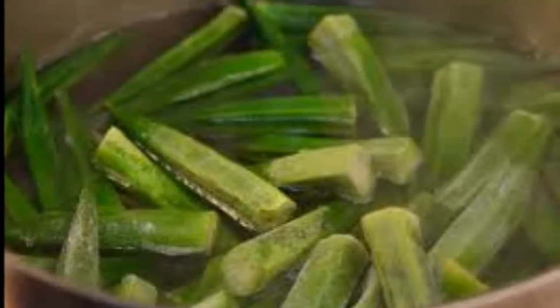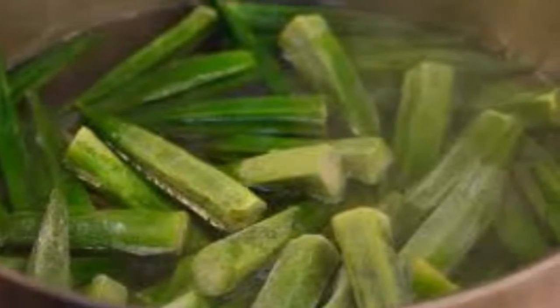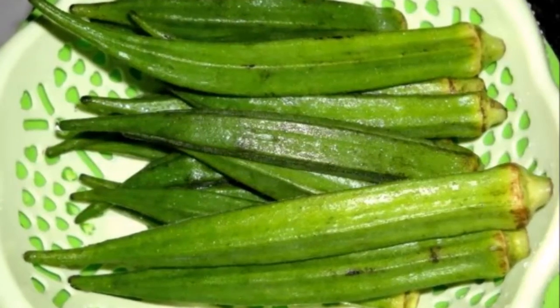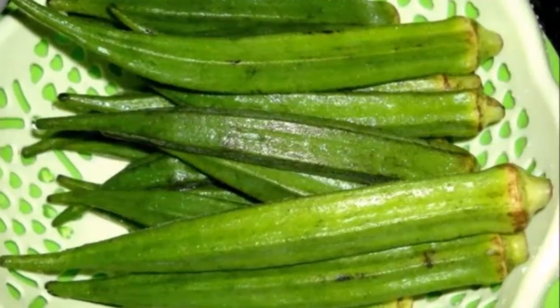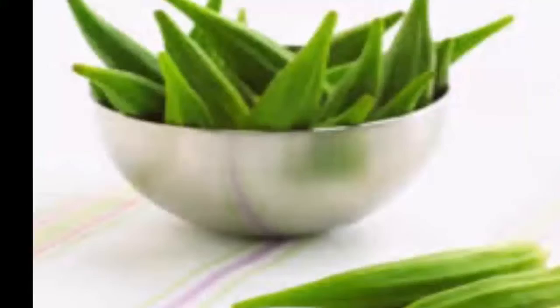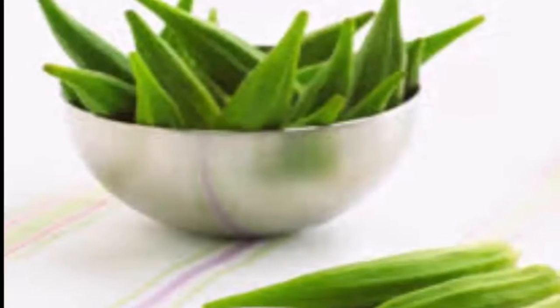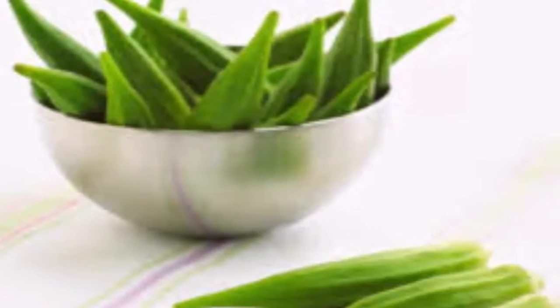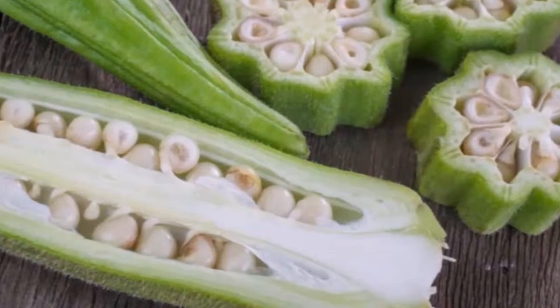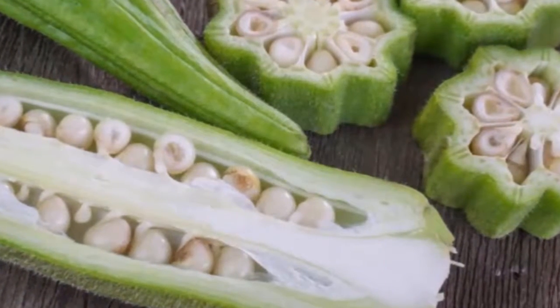Okra water controls diabetes, asthma, cholesterol, and kidney diseases. In brief moments, a written explanation. Okra is considered part of the foods that can control type 2 diabetes. It has potassium, many vitamins and minerals, and is practically free of calories. Okra is considered a very pleasant food by all who love it.